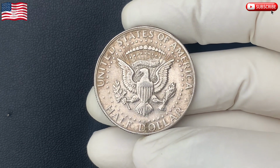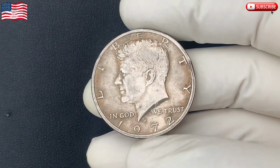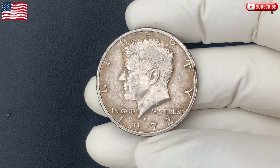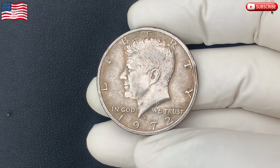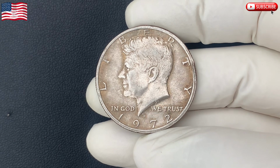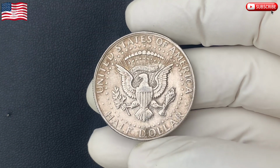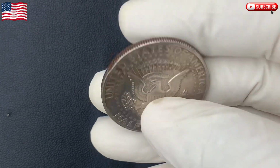Now, let's talk about what really makes the 1972 Liberty half-dollar stand out: its value. If you've ever come across one of these coins in your collection or in a box of old change, you might be wondering just how much it's worth. While the face value of a half-dollar is, of course, 50 cents, the true value of these coins can vary greatly depending on several factors.